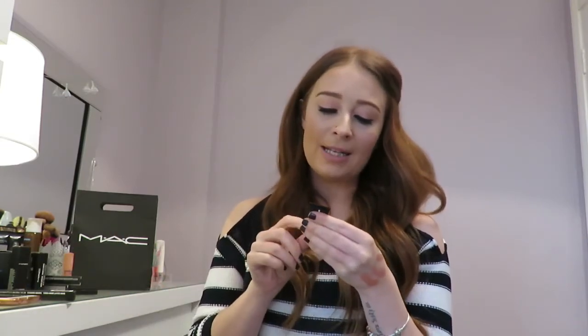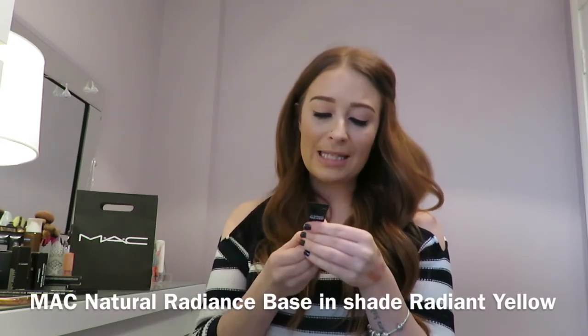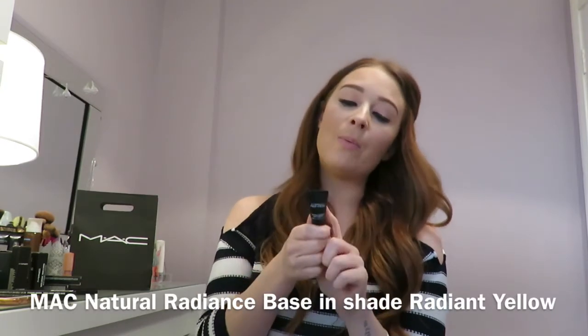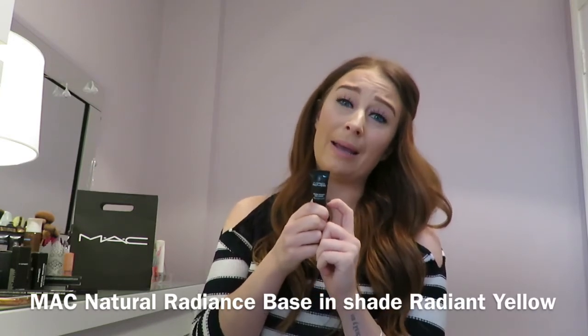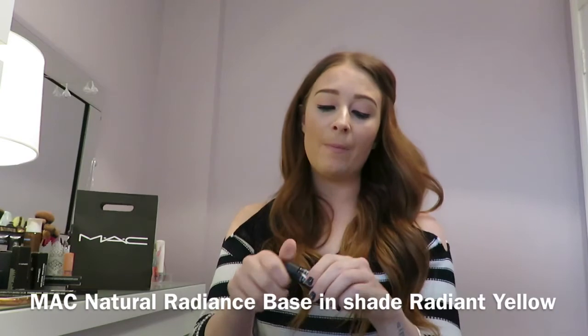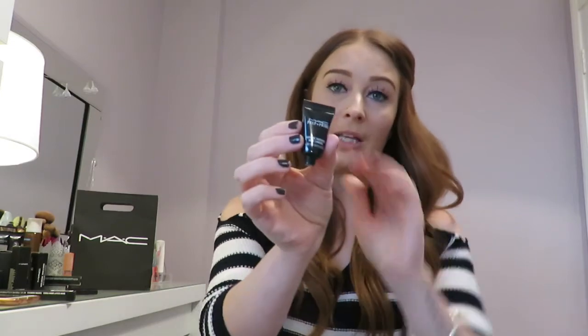And then the last product that I've got is the MAC Prep and Prime Natural Radiance Base. This one is in the shade Radiant Yellow. I was in there with my friend. She got Radiant Pink, I think hers was. Mine was Radiant Yellow. So it comes in a tiny little bottle like this, and it's just got a little squeezy applicator on the end.